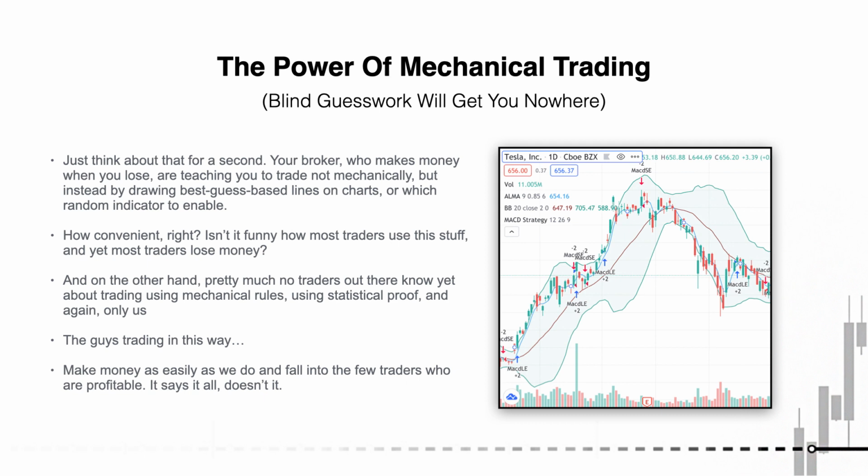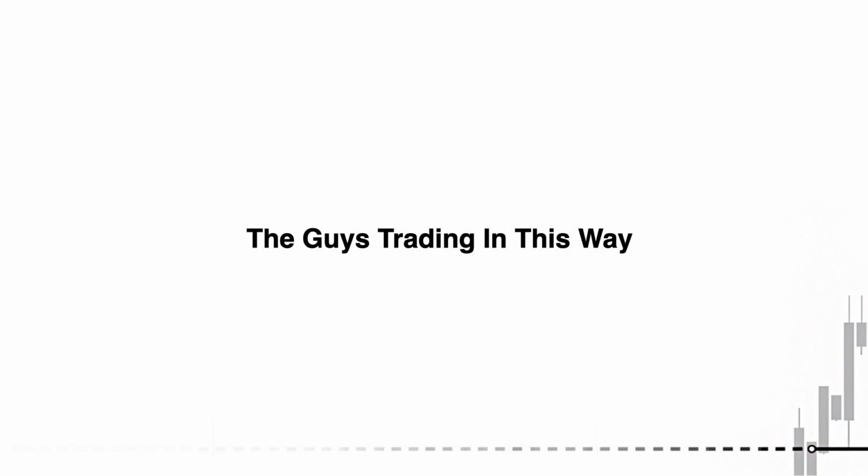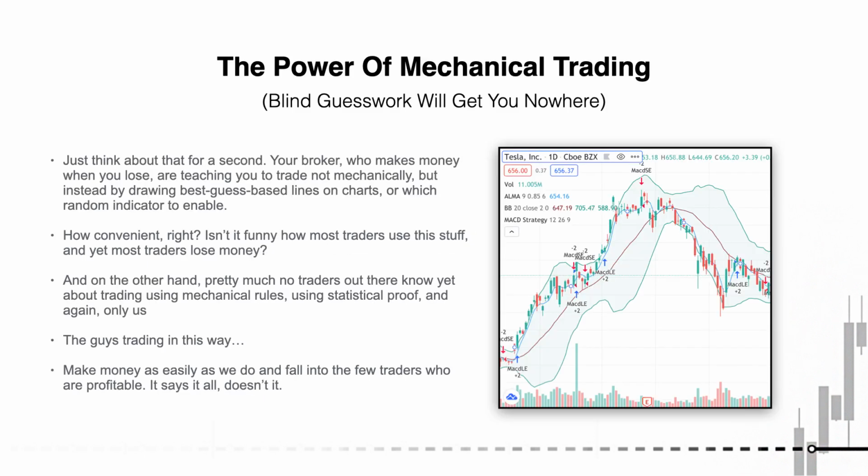And on the other hand, pretty much no traders out there know yet about trading using mechanical rules, using statistical proof. And again, only us, the guys trading in this way, make money as easily as we do and fall into the few traders who are profitable. It says it all, doesn't it?